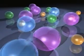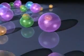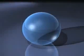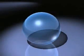Embosphere microspheres not only look different than first-generation particles, such as PVA, they are different. Now let's take a close look at Embosphere microspheres and the key features that will enable them to make a difference in your practice.